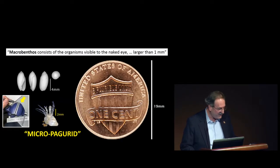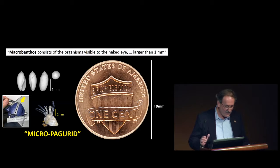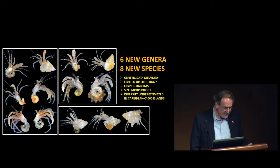And so here's a comparison with a penny to give you an idea of the unusually small size of these hermit crabs. The size is really at the boundary of the macrobenthos and even the meiobenthos. So in the end, I ended up with 6 new genera and 8 new species.